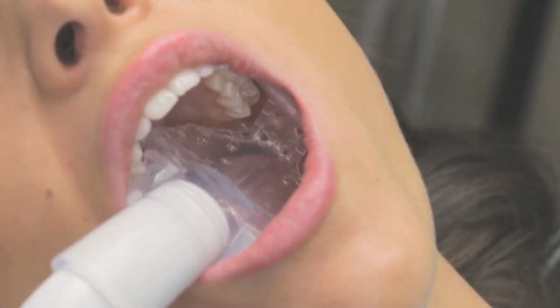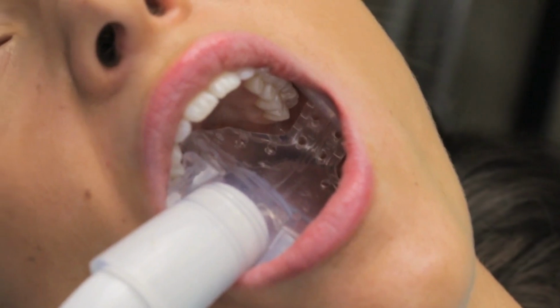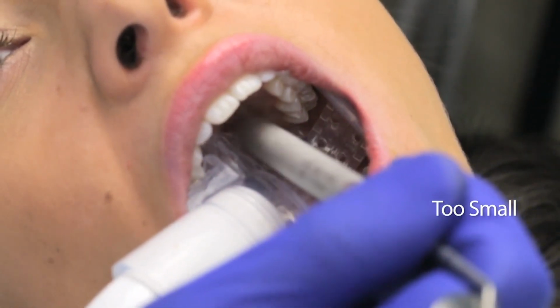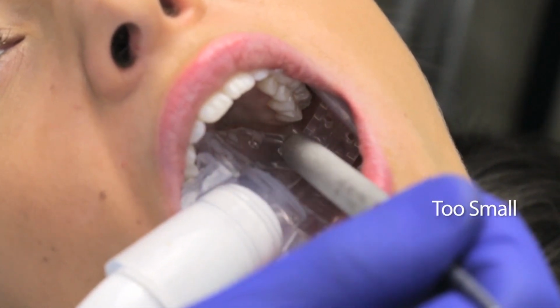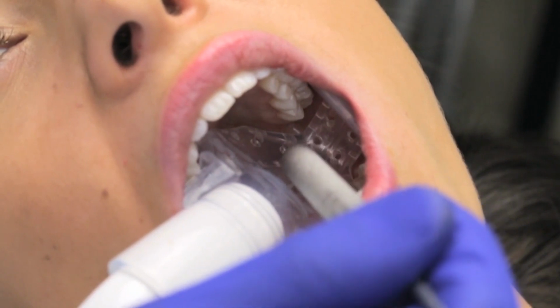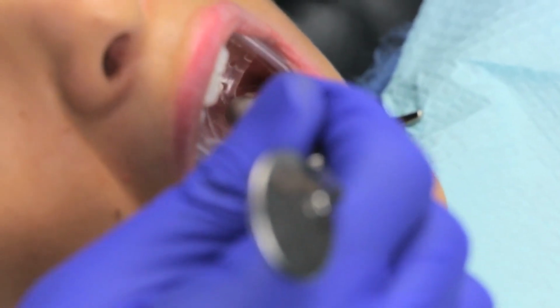The key to success with Dryshield is sizing the correct mouthpiece for your patient to ensure the best seal. Here, you can see a poor seal. There is a gap between the mouthpiece and the palate. This poor seal could lead to poor suctioning and pooling. In this case, the mouthpiece is too small. To correct this, go up at least one size and reevaluate.